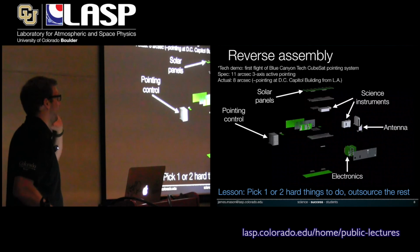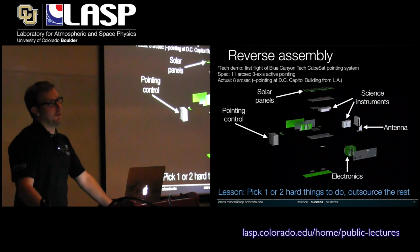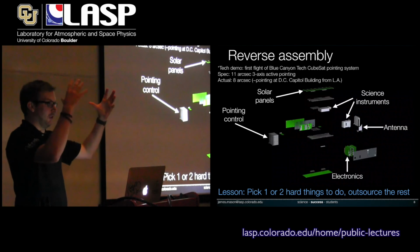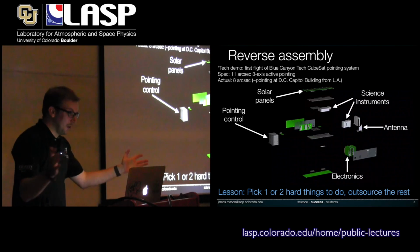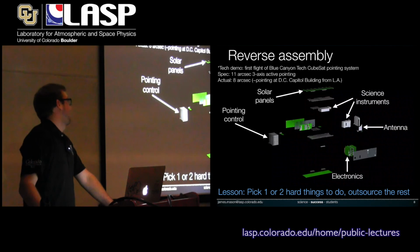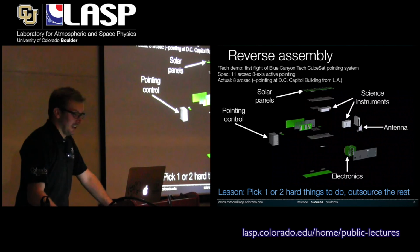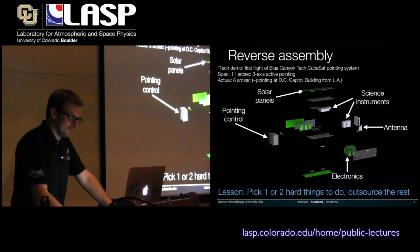It's about 8 arc seconds, which is like pointing at the US Capitol building from LA, which is way better pointing than we need for Minx because the sun's half a degree and our field of view is really big. So that's overkill for what we needed for Minx, but it was fine because it still met those requirements and we didn't have to develop any of that. So that was really nice.